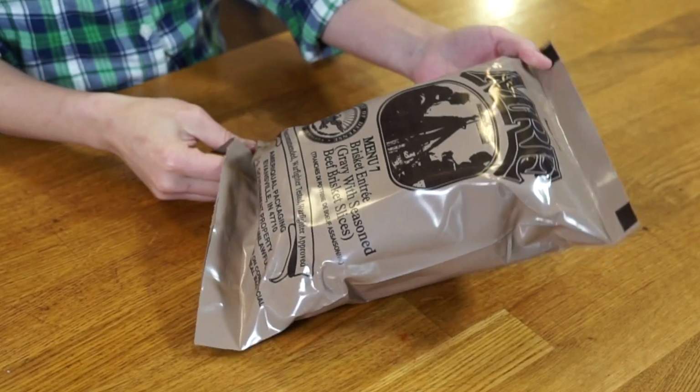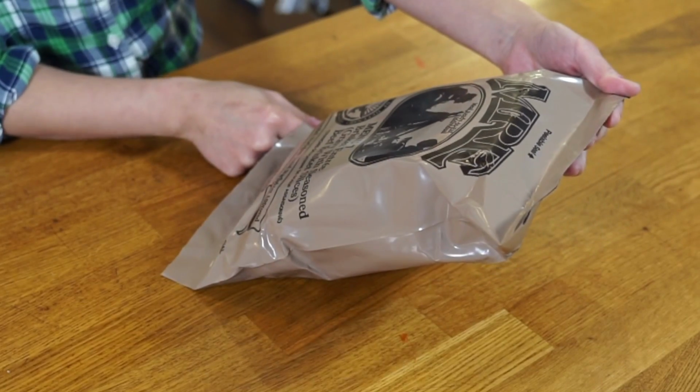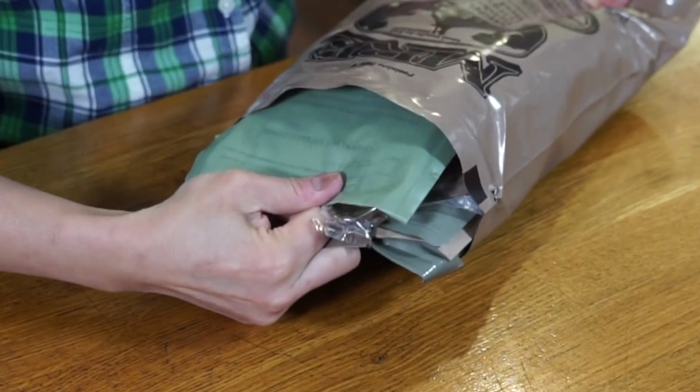Now this MRE is very kindly sent to me by David. David, thank you so much for sending me this MRE. This is menu number 7, brisket entree, gravy with seasoned beef brisket slices. So I think that will be a great base for something. Always wrestle with these. Okay, got it. Without not as much effort.